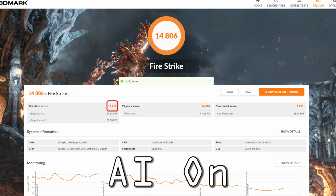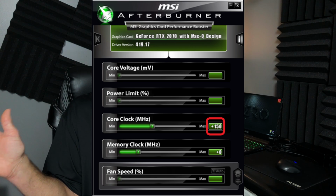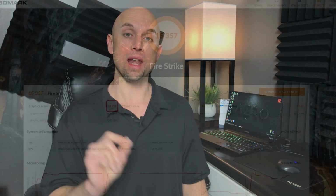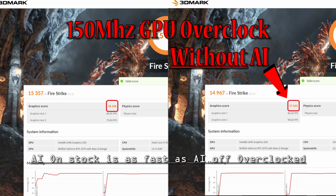And just for fun, with the AI on, it was very simple for me to get into the GPU overclocking software, add 150 megahertz boost to the GPU core. That's all I did, just a tiny overclock to the GPU. And now I scored over 18,000 in Firestrike. I've never seen anything like that before out of this machine until I ran the AI.